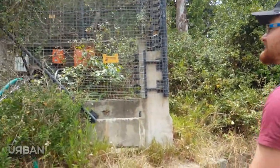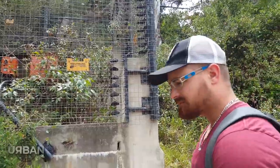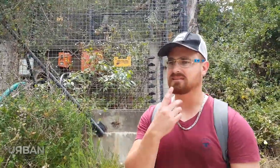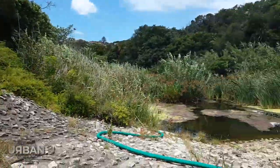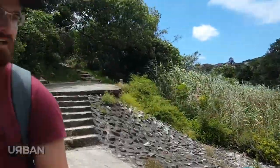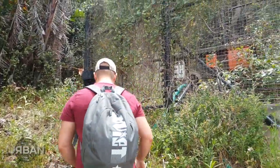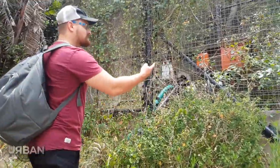What is this? It's like a generator or something. Or electricity. Oh, but there's pipes, so it's got something to do with this. It's like they pump water. This green pipe runs all the way down there, but there isn't really water flowing. I think they pump water out, for some reason. Let's see if we can get in. I don't think we can get in there. It's locked. Electrified.